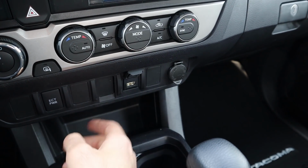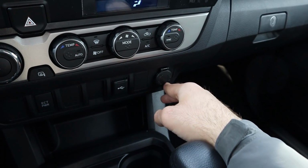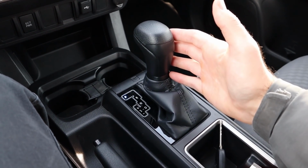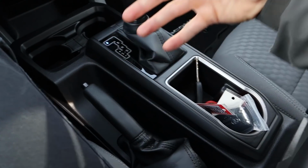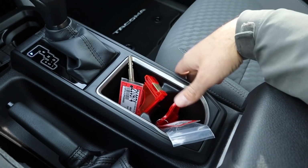And then you guys can see over here we've got the little USB, and then we do have a 12-volt as well. Just storage right there, and then a couple cup holders. And then here's the shifter for the 6-speed automatic, and you can shift it yourself if you like. And then here is the traditional brake, and then we've got another cup holder and some extra storage with some keys for other cars I'm reviewing today.